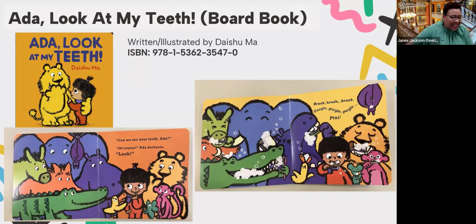I love it. The next book is a board book. This is called Ada, Look at My Teeth. This is written and illustrated by Deshu Ma. And this is about a little child named Ada. When Ada asks each of her animal friends to open their mouth and say, ah, she's in for a sight.